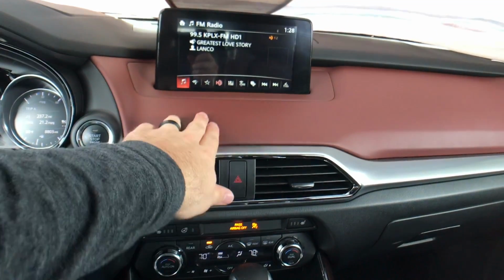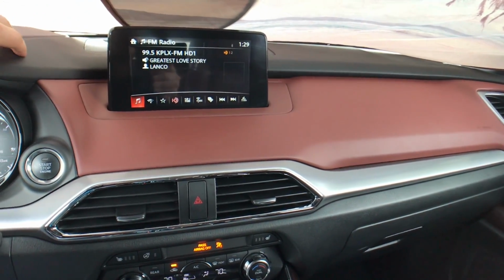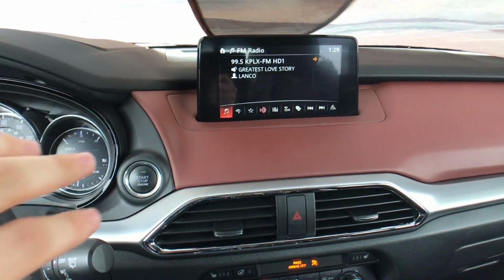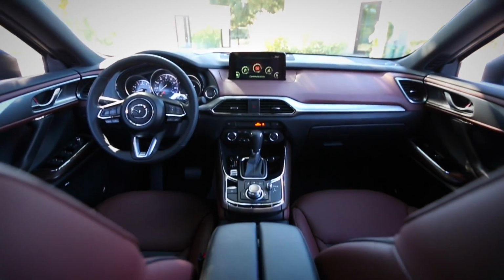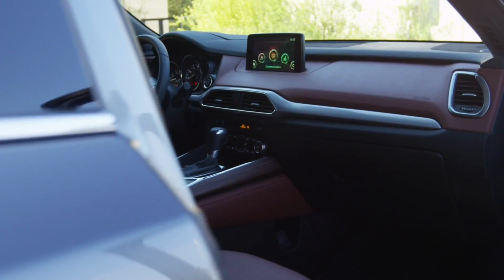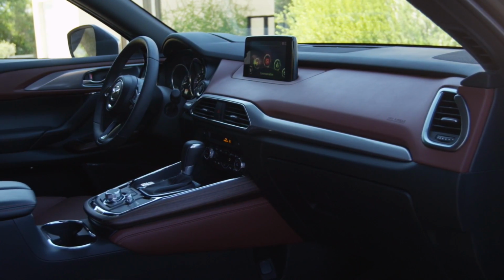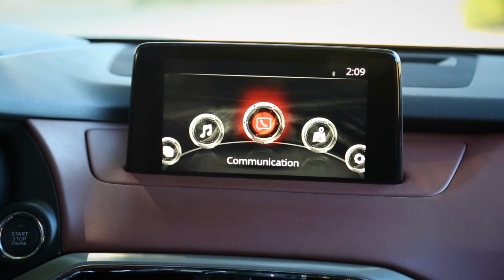As we move across, we do have a pretty nice material across the dash here. Even on this upper dash, it is nice and soft. And going with this screen right here, this is actually a touch screen, even though it is up there. And we do have a control knob down by our shifter that I'll show you in just a second. But on the base Sport, you'll get a 7-inch screen. On this trim, or on any trim higher than the Sport, you will get an 8-inch screen.